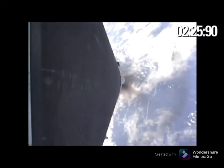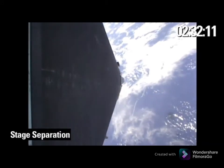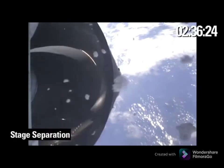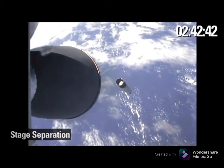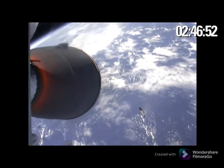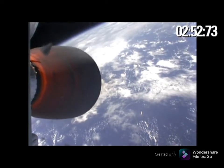Stage separation. Second stage tank pressurizing. We've entered inertial guidance. Second stage tank stable. MECO. Stage separation confirmed. Second stage ignition confirmed. Capture maneuver. Nozzle stiffening ring jettisoned. We've captured.